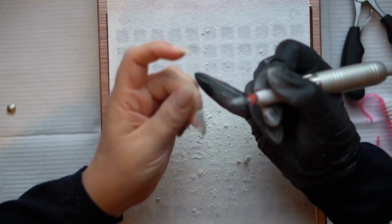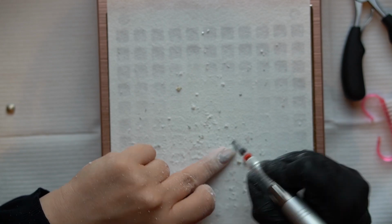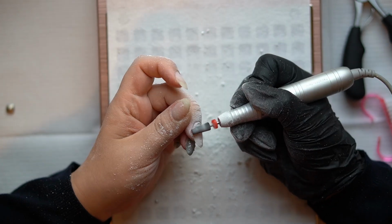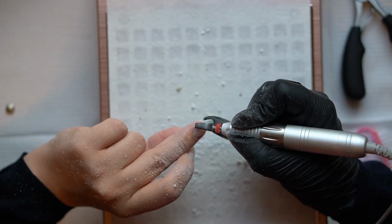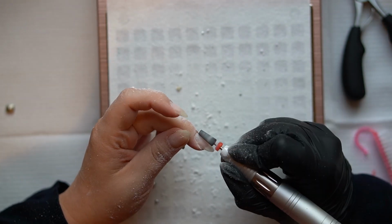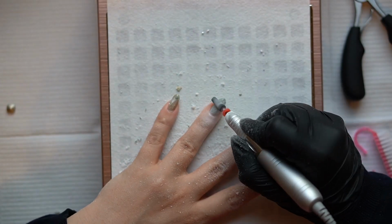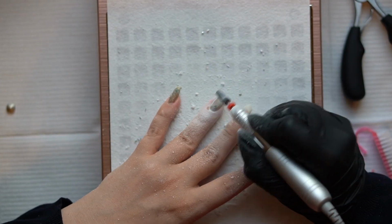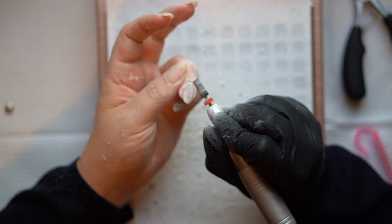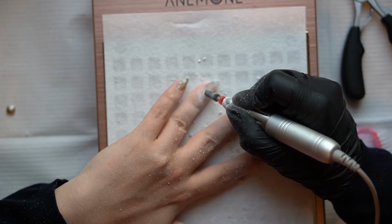And then I'm going in and using an e-file, and I think this is called a 5-in-1 bit. It's actually not the bit that I usually use. I usually use more of a tornado bit, but this is what I had around and was trying out. It worked okay, but I prefer something with a little bit more teeth, I guess. And I'm going in and removing just the 3D bits and the gel color to reveal clear luminary gel that's underneath. And after I do that, I do some refining with a cuticle bit, and I do a fill by applying more luminary gel and rebalancing.